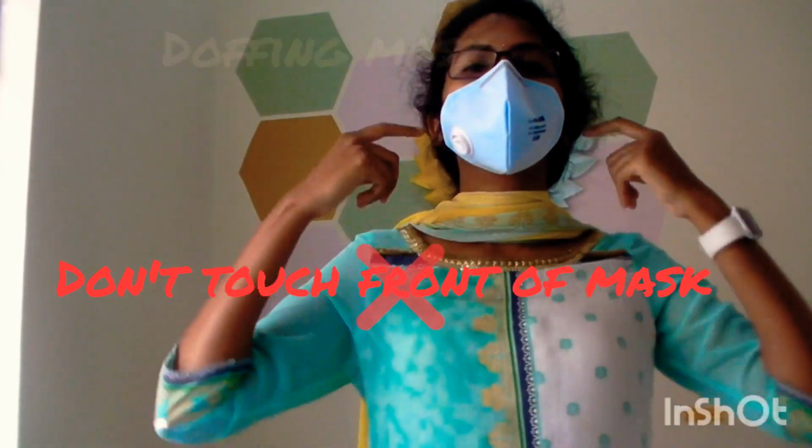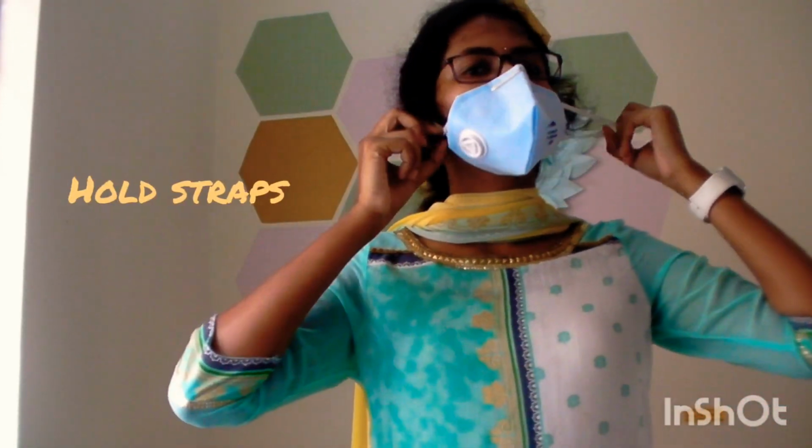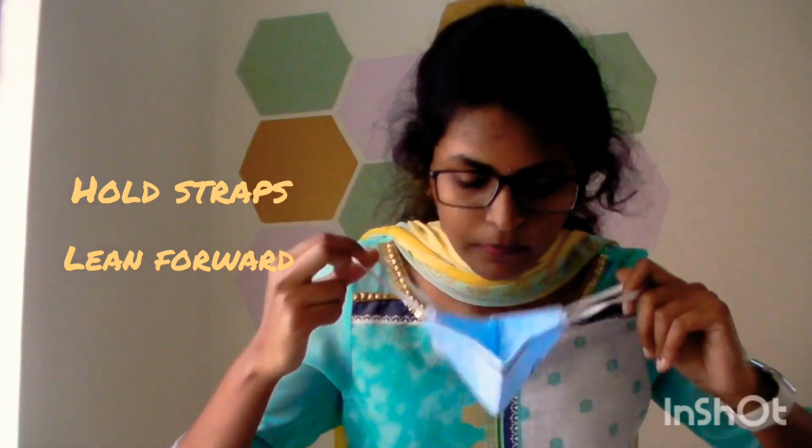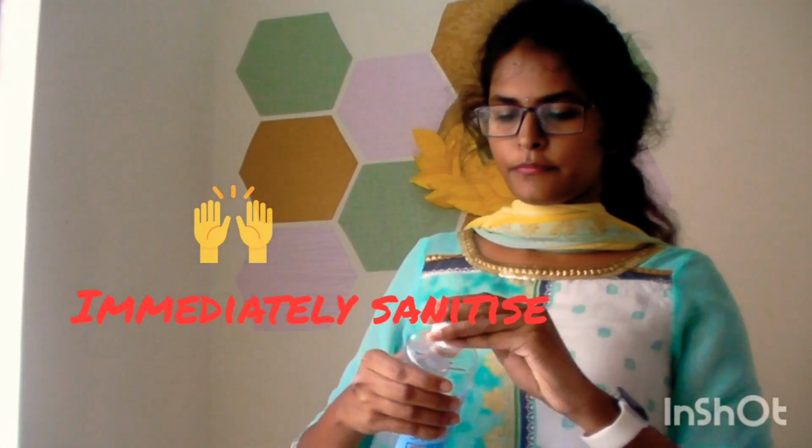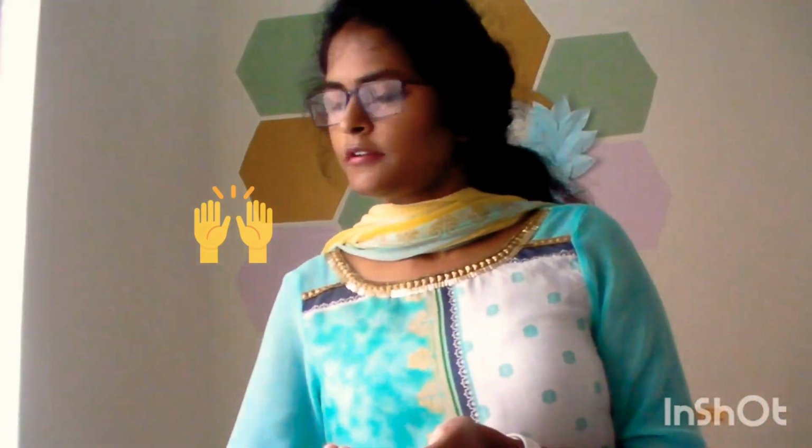Then, while removing the mask, do not directly touch your mask. It is prohibited. Instead, hold on to the straps, lean a little forward, and then remove the mask away from your face. As soon as you do that, sanitize your hands. Do not touch your bare hands to your face, nose, eyes and lips.